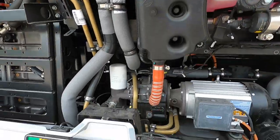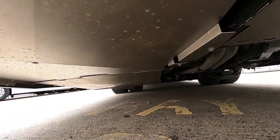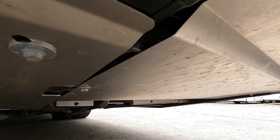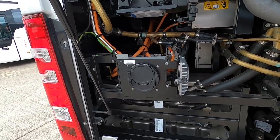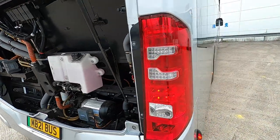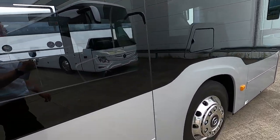Looking underneath the vehicle, you can see that everything's well protected. Metal plates protecting the underneath. It's charge eCitaro. You have the one power point there. If you move around to the side of the vehicle, where you would normally find the diesel filler, you have another charging point here.